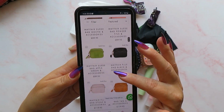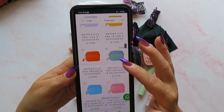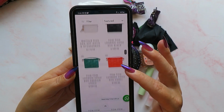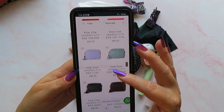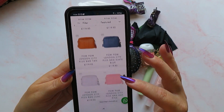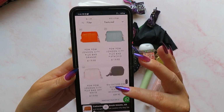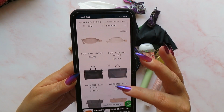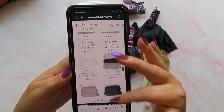So I'm just trying to find the one that I've got. It's a purpley one. I don't think they've got it anymore. Was it a special edition? I'm trying to find it in a different colour. Yeah, they've not got it, I don't think, but it was the same bag in a mauvey purple colour, but they don't seem to have that one anymore. Anyway, you can see as I'm scrolling through, there is all sorts of stuff on there.